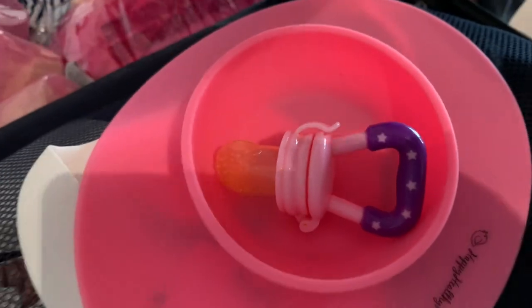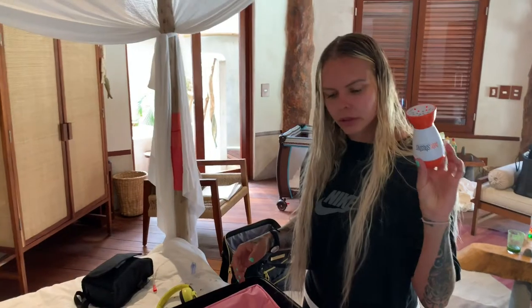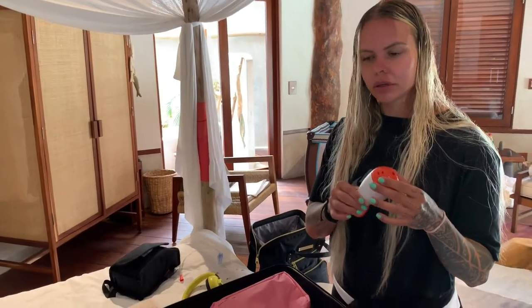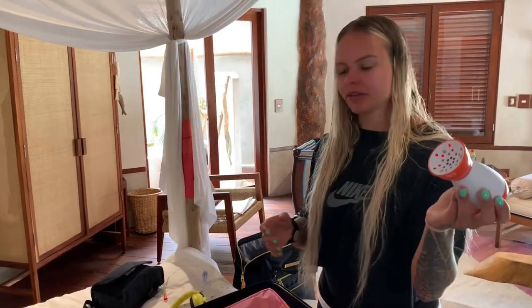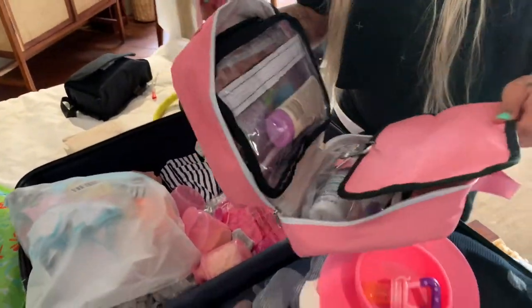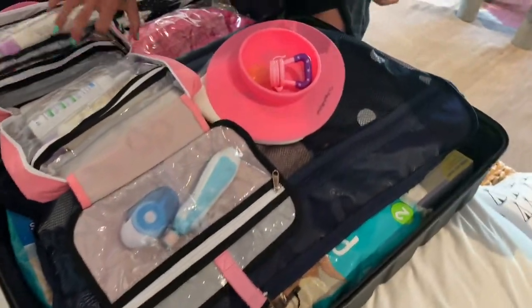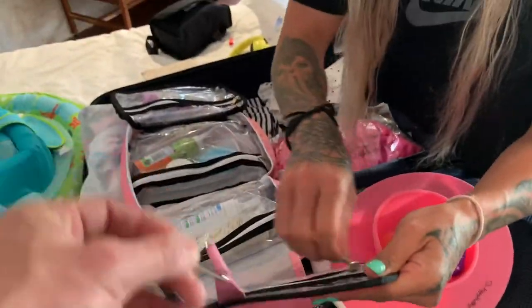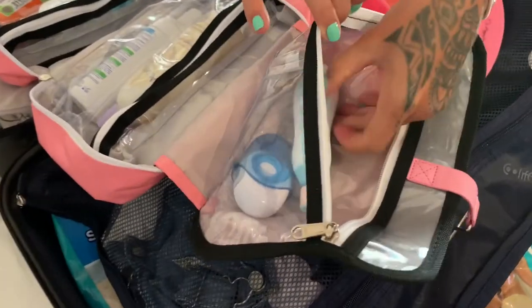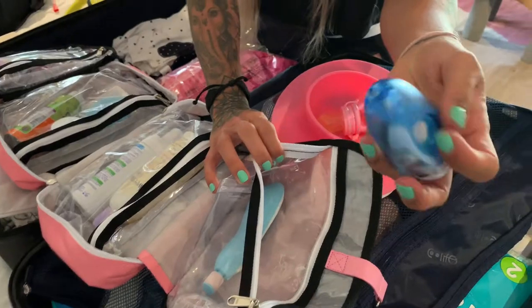Another thing important here I brought too, it's her white noise. She can't stop. She's so used to sleeping with that, so I always had to bring this, of course. And here's her travel pack. So I put it here for her to trim her nails, to check her temperature if something happened.